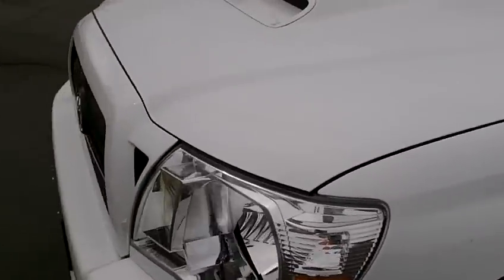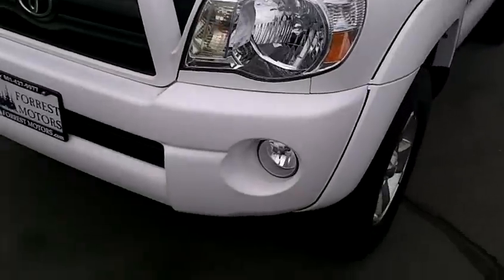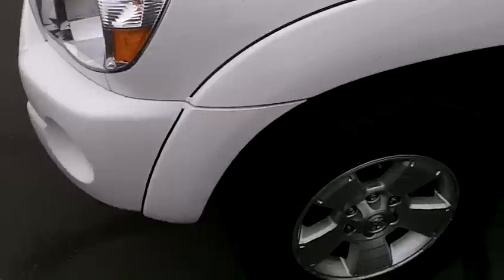And the left or driver's side of the vehicle also in very clean condition. Paint looks beautiful. It's in very nice condition. Front bumper and hood also look fantastic. We've got factory fog lamps. Factory alloy wheels are all in great shape.